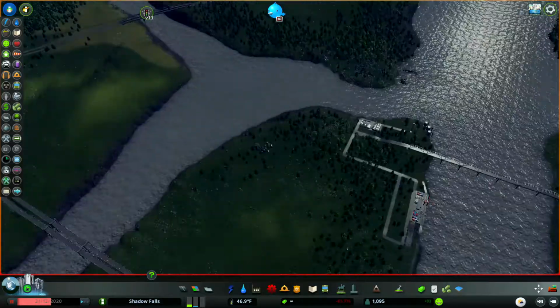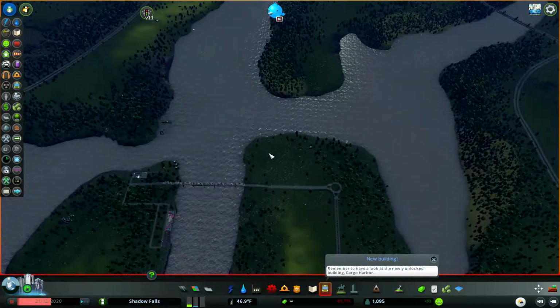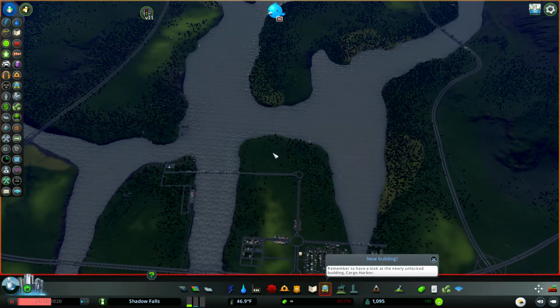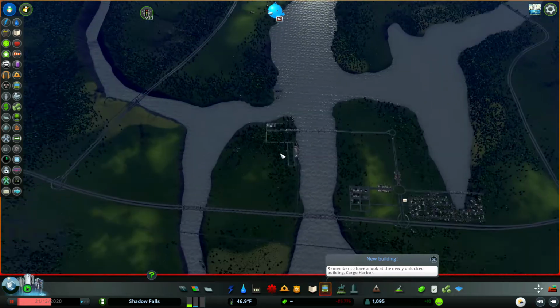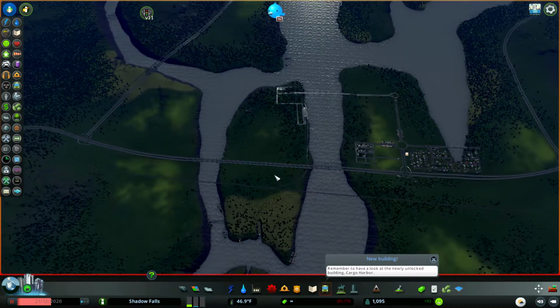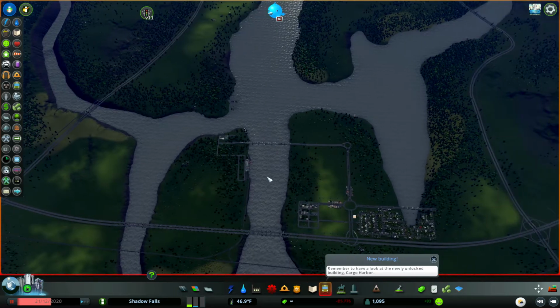I want to do a lot of water work this time. My previous maps, if you watch me do them, I tend to ignore the water features. Not on purpose, just that I don't really do anything with them. This time we're going to embrace the water system. Everything is going to be facing the water. I'm interested in having our brand new fishing industry that we've just added.